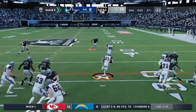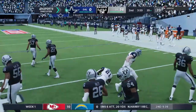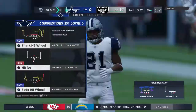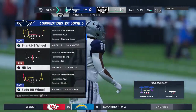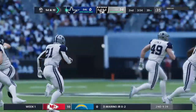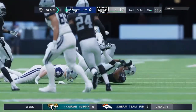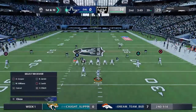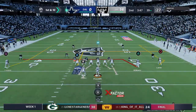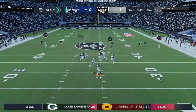On 2nd down now, it's Elliott, and he gets this one just shy of the 40. They'll mark him down at the 39. A gain of 13. It's a 1st down. A good run there off right tackle in an old school NFL football. The right side of the offensive line, often known as the nasty side. The left side, usually the technical side. Kind of reminds me of the old Atlanta Falcons, 2009, 2010. That's how they constructed their offensive line.